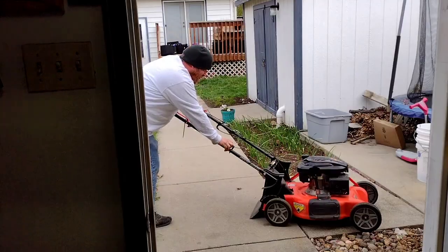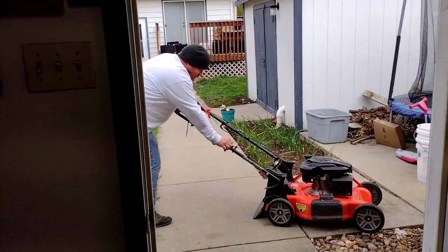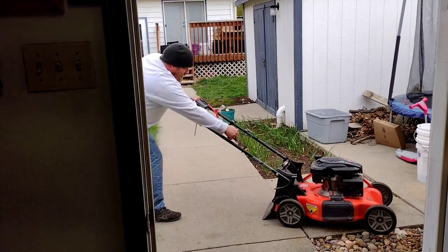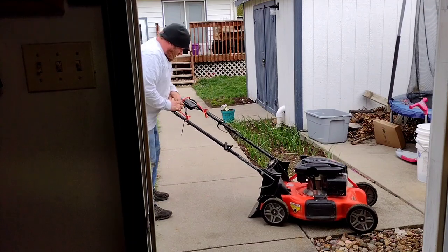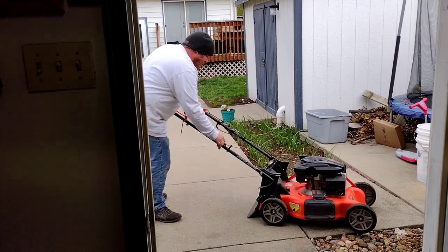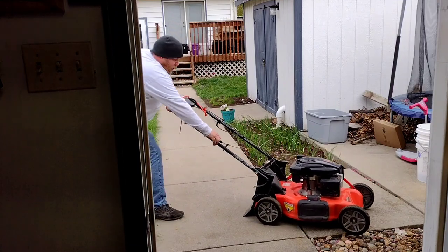Like I said, it's like 40 degrees out, so I don't expect it to start the first pull. But usually during the summer, this thing's real good about it. Am I missing something? No. Just cold.